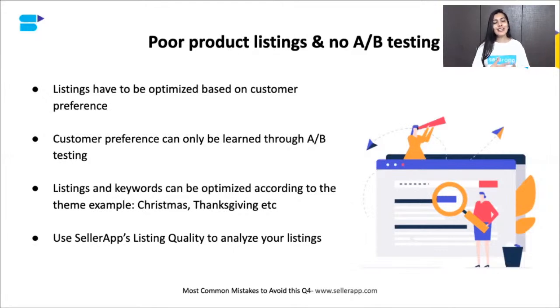Even if you think you have the best listing with all cute emoticons in your bullet points, and you have an overcrowded title, overflowing bullet points, and your images have a ton of models in them, even if you think that your listing is the best, your customers need to share your opinion. If they don't, then it is as good as not optimizing your listings at all.